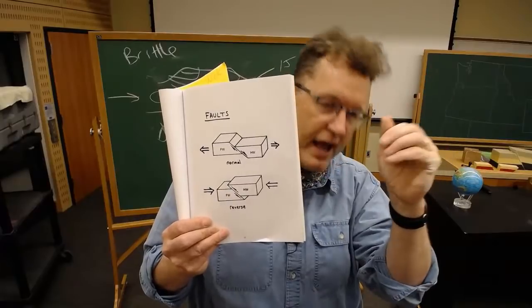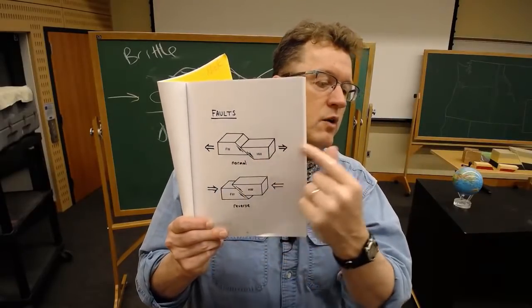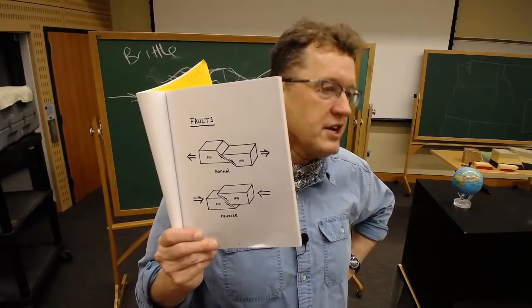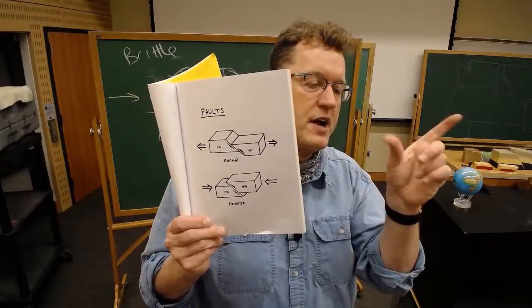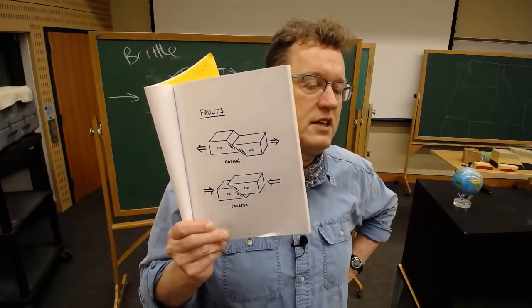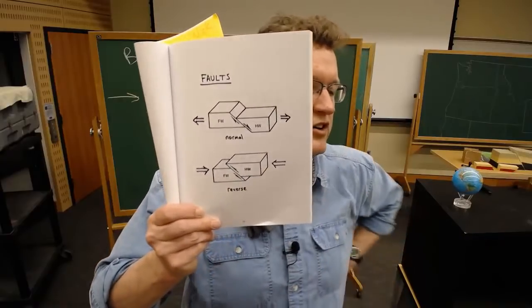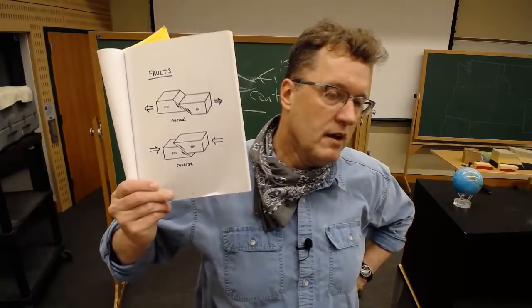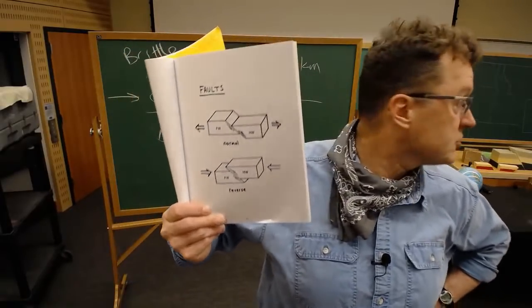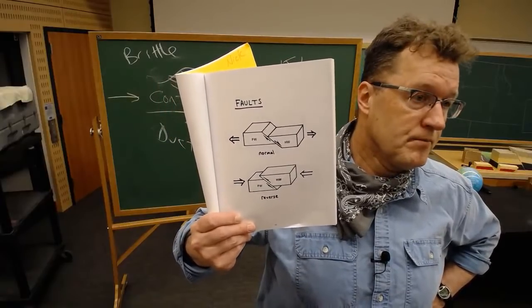Here's where you're going to write a few things down. You don't have to, but I encourage you to write a few things down on page 15. These arrows going away from each other, we're going to call that extension. The word extension, crustal extension, is stretching or pulling the crust apart. And these two arrows with the reverse fault picture are compression, crustal compression. Crustal extension for normal faults, crustal compression for reverse faults. That's big.